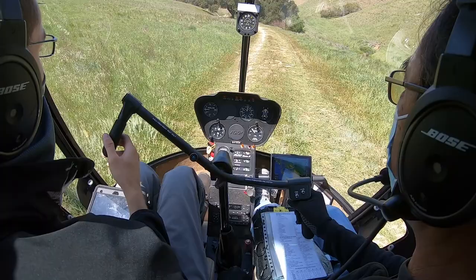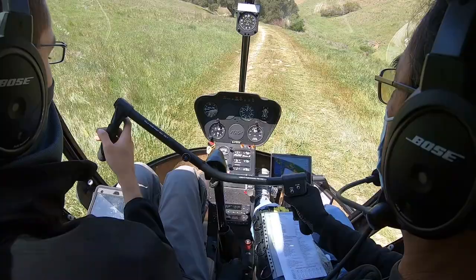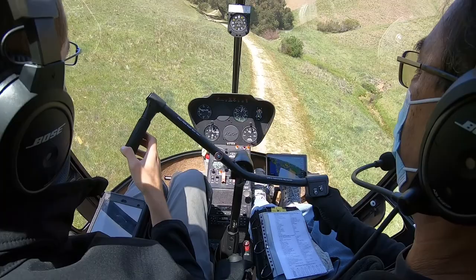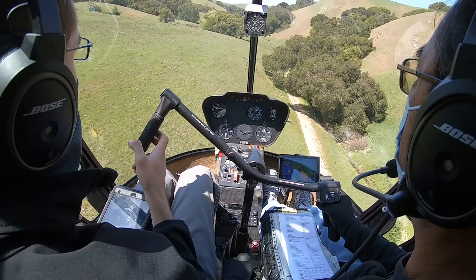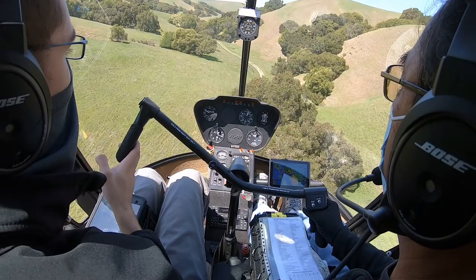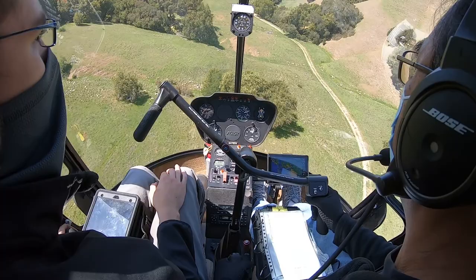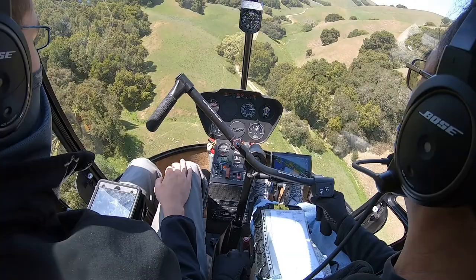Remember you didn't use a ton of cyclic on the way down, so you don't need that much on the way up. So this could be a tiny little slope there. Nice, and then just kind of smooth up. There you go, not too fast. Just let it climb. It's going to give you the power, just let it gently rise. Boom, we're well clear. Now it'll accelerate. All right, nice job.